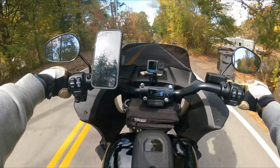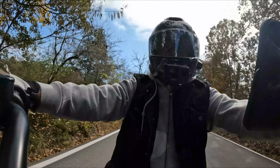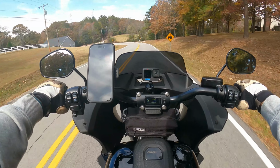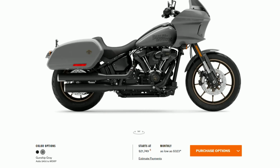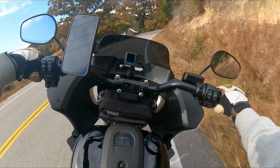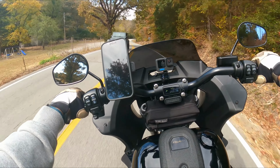The very first thing that comes to mind is price. You can't really have the Lowrider ST unless you buy the Lowrider ST. So this motorcycle, right off of Harley-Davidson's website, comes in at right around, if I'm remembering this correctly, $21,749. I think that is probably pretty close. So you have to keep that in mind. Do you want to make that type of investment for your first motorcycle?